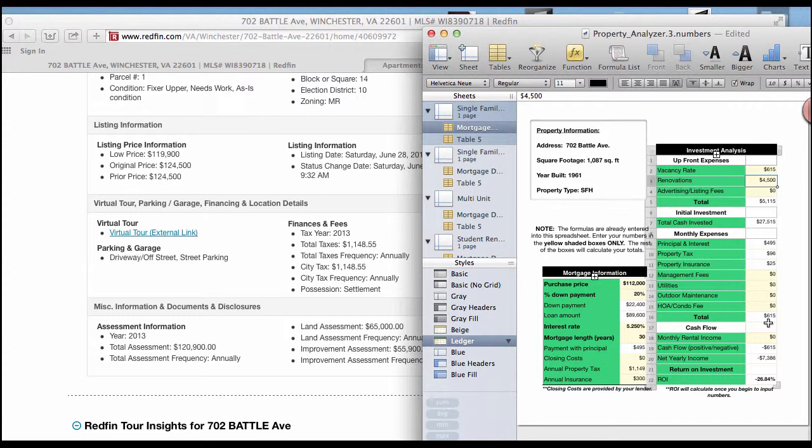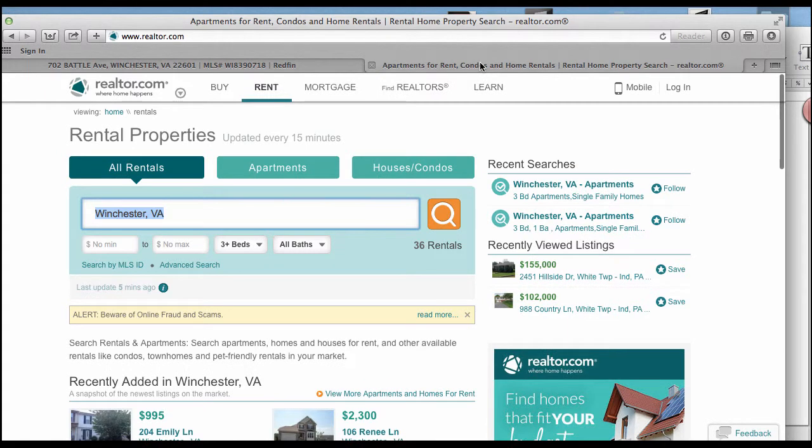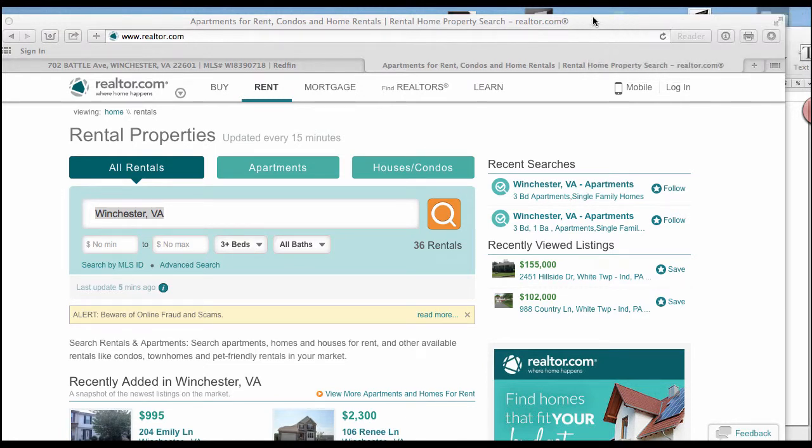Now, this is where we need to find out what we can rent it for, right? Because we want to know what is going to be our positive cash flow each month. So after I input all those numbers, I come back to the internet and I'll go again, maybe to Redfin, Realtor.com, Zillow, any of those websites, and I'll take a look at rentals. Just like whenever you're going to buy a house and sell a house and you look at market comparables, you're going to do that same thing for renting.